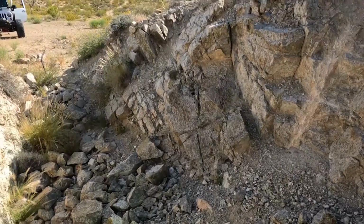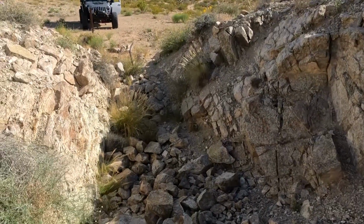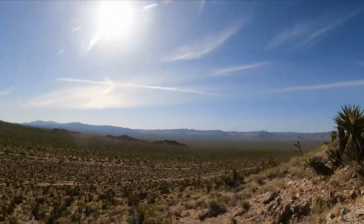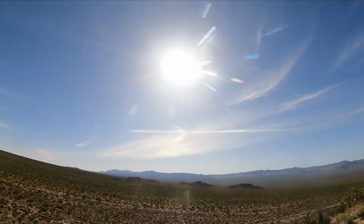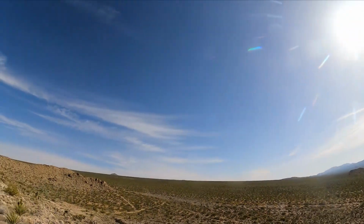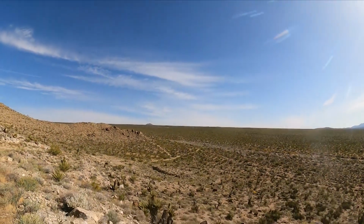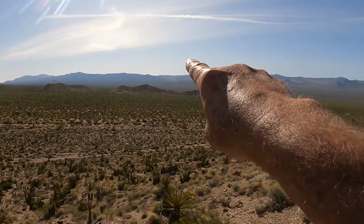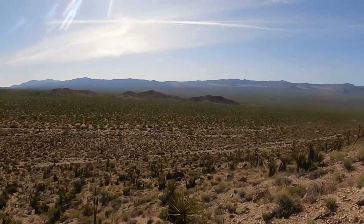There's light coming in from the top, so need to look up there. Don't want to get in there, but this is an amazing view. That road right down, going right up through there. That's what we came down earlier.